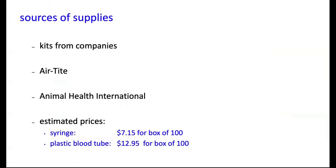So when we think about blood, using the blood test, you're going to need a syringe, and you're going to need a blood tube. Depending on which test will determine which blood tube you need. A lot of times you can get a kit directly from the company. If you want to purchase the items individually, which may be a little cheaper that way, two sources a lot of people use are Airtight and then Animal Health International.